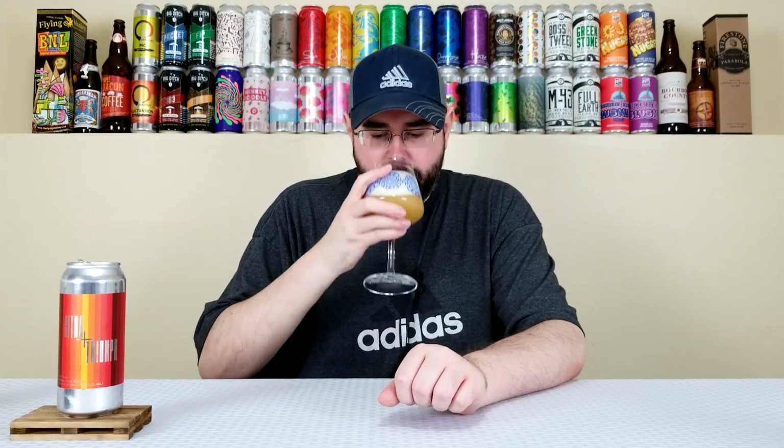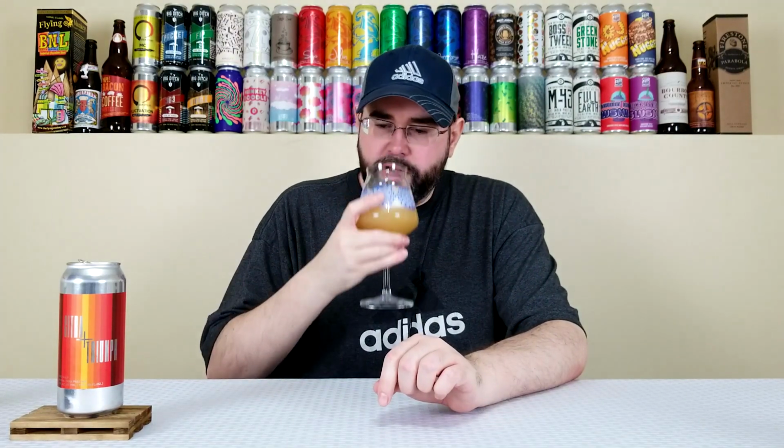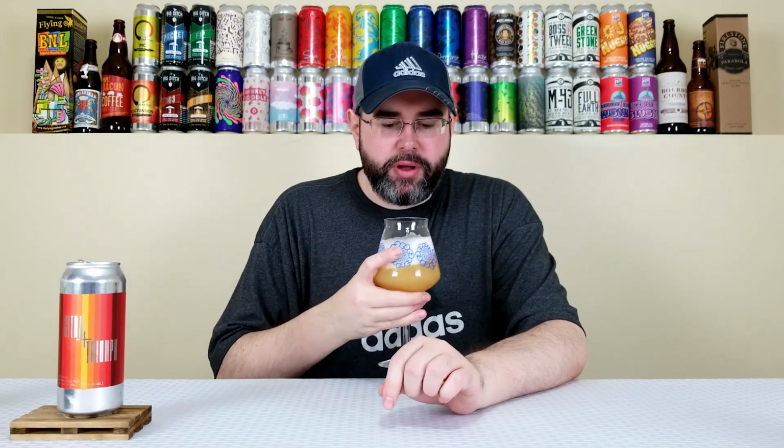Tons of stone fruit in this one. Big, almost like peach gummy rings. It almost has a candied sweetness to the nose. This reminds me of a Grimm Artisanal Ales beer or IPA where they have so much candied citrus and candied fruit tones to it. Peach gummy rings for days. A little bit of passion fruit and pineapple. What is that? A little bit of a bubblegum vibe. A little bit like Treehouse. I got this in a recent Other Half beer too, a little bit of bubblegum.